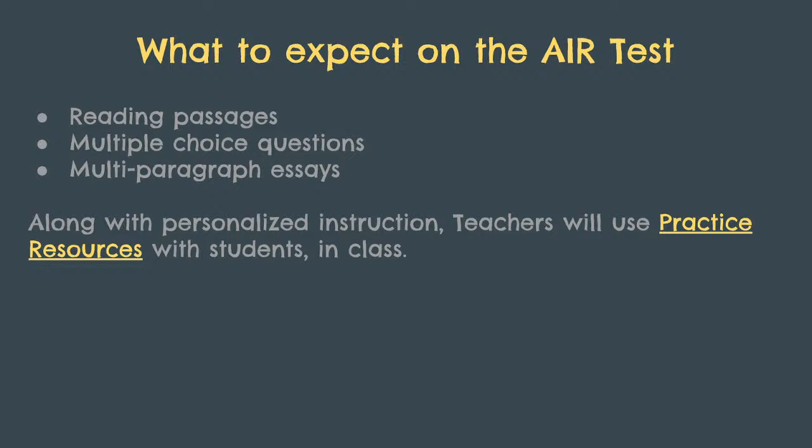Along with personalized instruction in the classroom, teachers also have the option to utilize practice resources that the Ohio testing system provides. They often use those in the classroom just to expose the students to the format and just to provide a little comfortability before the actual test begins. And you also have access to some of those practice resources that I'm going to cover in a little bit.